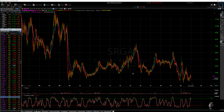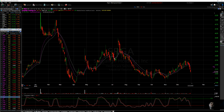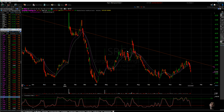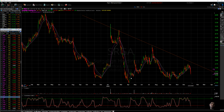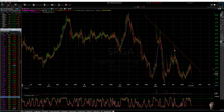SRGA. It's another terrible chart here. See if these lines sort of connect. Yeah, this has a trend line here, came down, bounced up. Even low at 150.